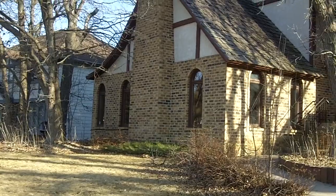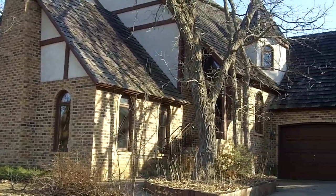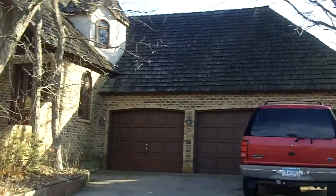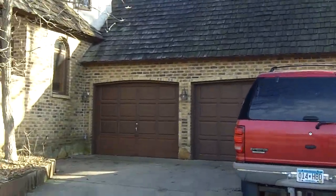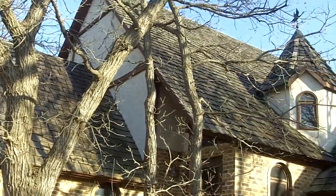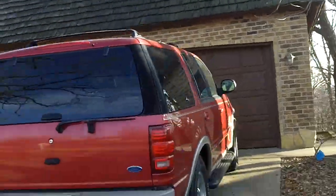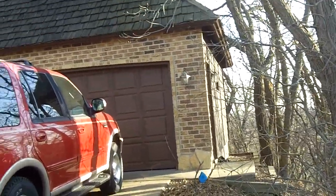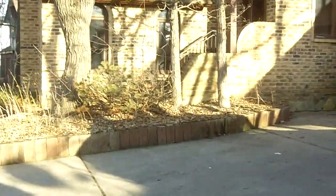Obviously, we got brick and stucco. You got the wood shakes for the roof. Obviously, pretty old condition. But I don't know much about wood shakes and how long they last, so can't really comment. Then just regular wood siding on other parts of the house.